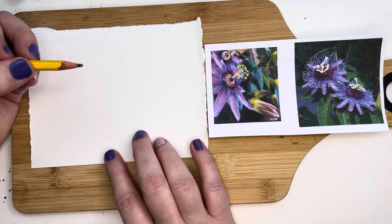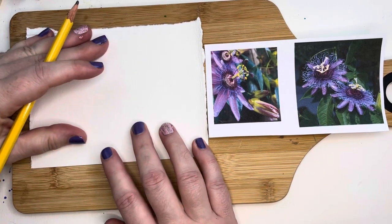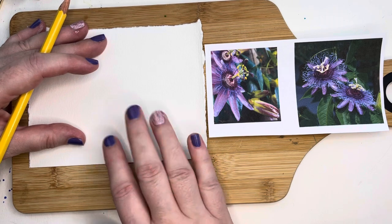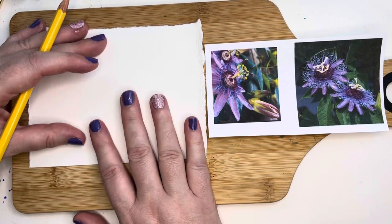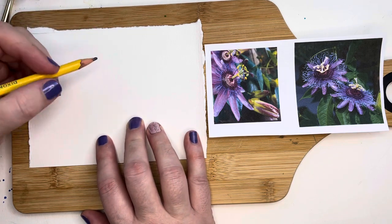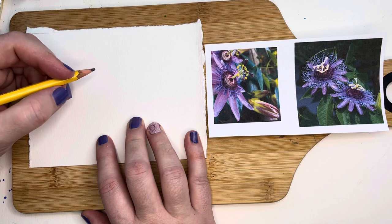If you do not have watercolor paper and you plan to paint today, it's okay. Use the thickest paper that you have around because then it'll absorb your water better. And if you're drawing, you just use whatever you want. Use whatever paper you want. Use whatever supplies you want. Totally up to y'all.